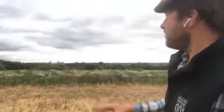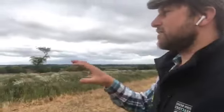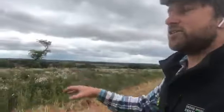When you look at this, here's another area here of our pollen and nectar. And you look how alive that is. Nature does not like a monoculture, so we try to add much more variety to our crops.